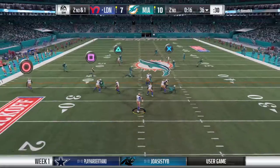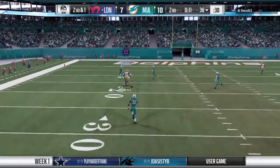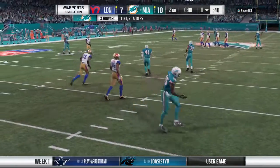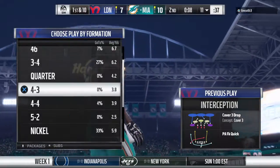On play action, it's Brady. He's going to loft one deep left side here. And this throw will be intercepted. Picked up by Xavier Howard. And his guys have got it back at the closing stages of the first half.